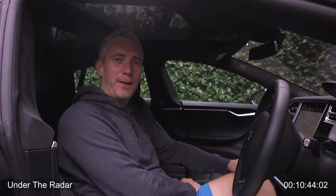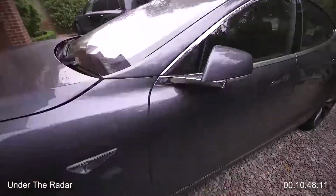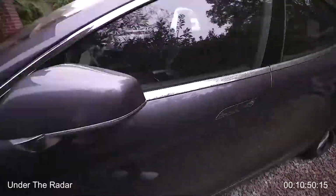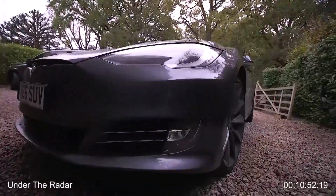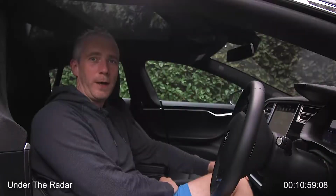Hi, I'm Bill. This is my Tesla, and I'm going to tell you about all the cool features and gadgets it's got. So, my Tesla's a fully electric vehicle. It's such an amazing car. It's the best car I've ever owned. It has absolutely no gears in it, so you just press drive and away you go.